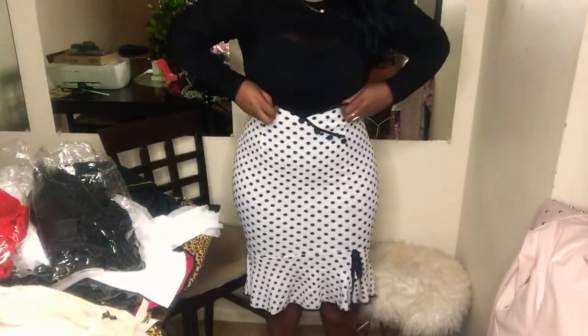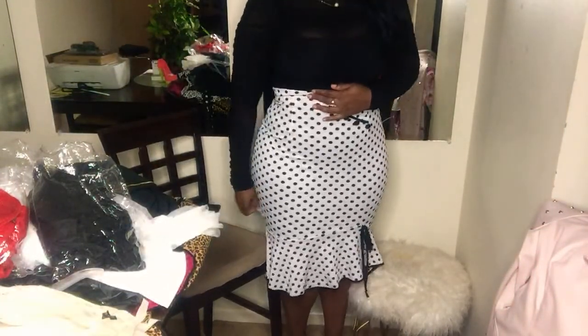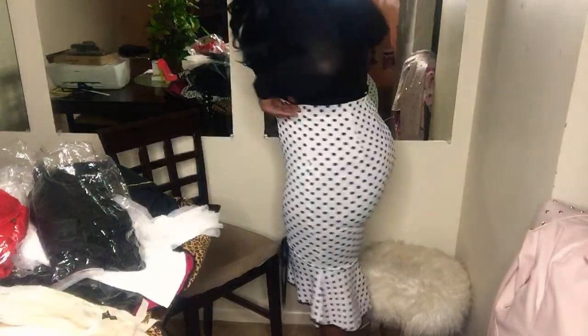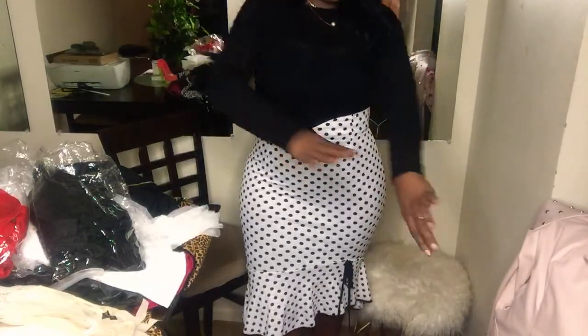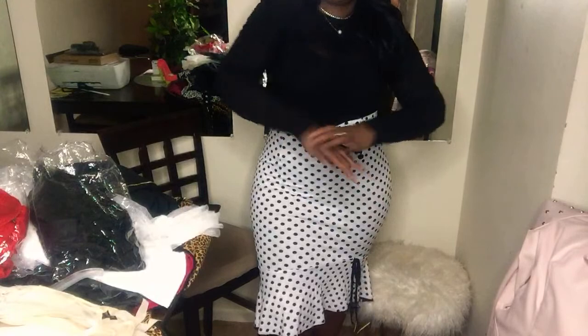I'm going to start off first with the skirt I have on, because if I don't do it now, I'm going to forget. This skirt is on my Poshmark, and I think I have maybe two of them left. It's a black and white polka dot mermaid skirt. It flares out at the bottom. It's high-waisted, you know I love high-waisted items. And I put it on with this sheer ruched blouse.